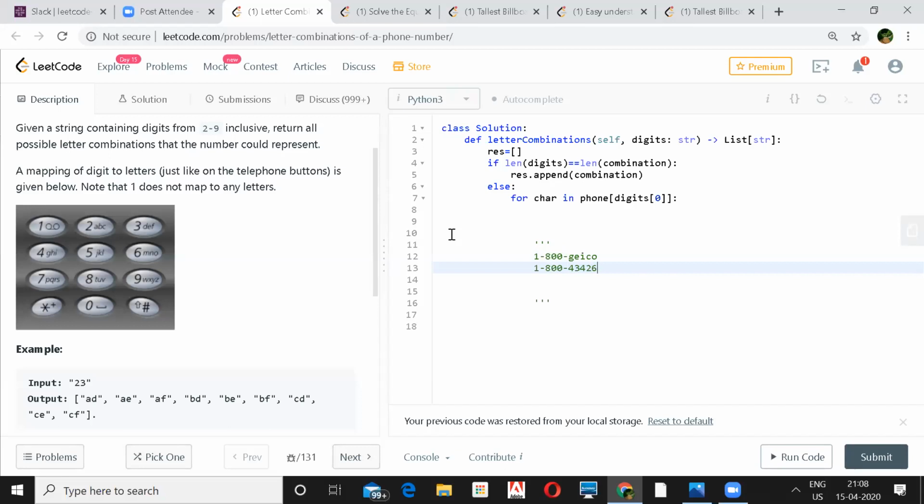And what they do is, like the starting number 1-800, if they are not getting this unique combination, they can make it 1-888-0801 or something like that. So they can play with the starting numbers, and the last part, Geico, could remain the same.